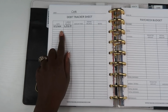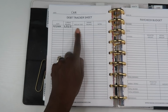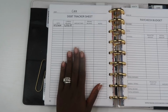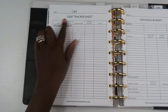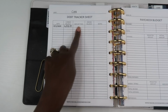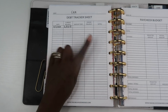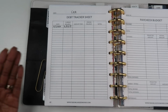And then the way that this works is as I make payments on my principal, I will just allocate it here. If it's a regular car payment, I don't put it on here because it's more than likely not really going to affect the principal balance that's here. But anytime I make a principal payment, I do add it here so that I can keep track of how much I've paid. And my goal is to be finished with the car by the end of the year. We will see how it goes.